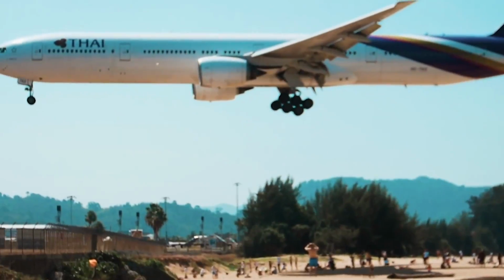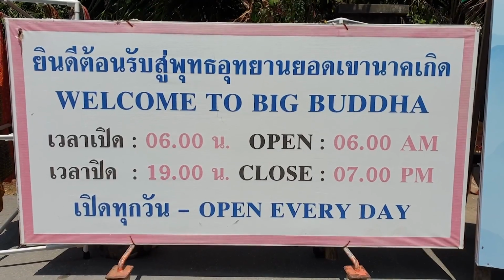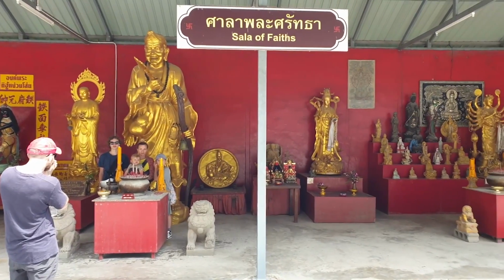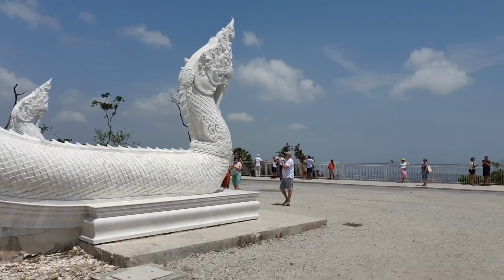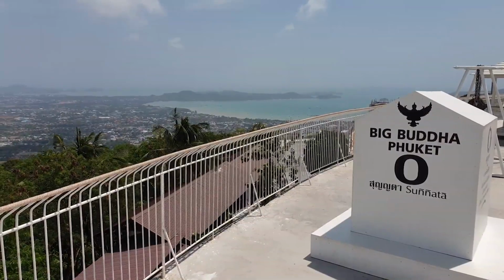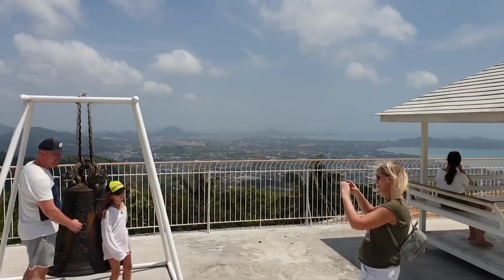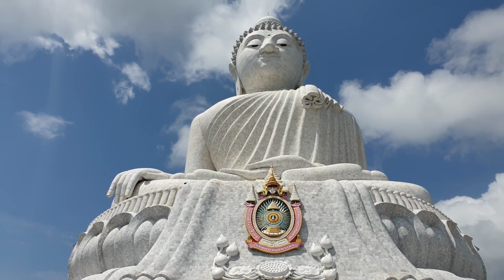Looking at the sights away from the beach, we will start with the biggest of them all. The Big Buddha site is not only a big Buddha, but also offers sweeping views of the island. At 45 meters high, it is a very popular tourist hotspot, and you're actually able to hike all the way to the top. Driving is definitely the easier option as there is a road leading all the way to the top. The Buddha sits on the Nakkerd Hills between Kata and Chalong.